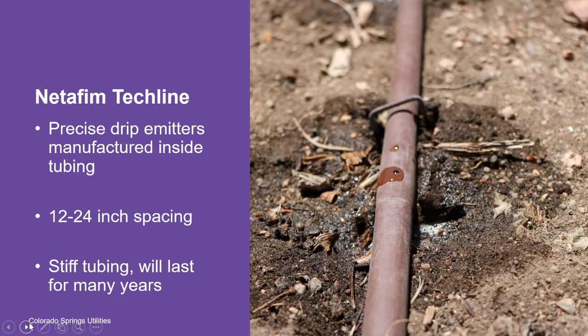So it's a very accurate way of watering. Now, this can also be a great way if you've got fruits that you are growing, say, for example, strawberries or raspberries or something like that, where those plants are going to stay in that spot for many years. Using this Netafim Techline can be a great way to provide a relatively permanent irrigation to them. The Techline stays above ground and it gets pinned to the soil surface with these landscape pins. And so that's how that works.